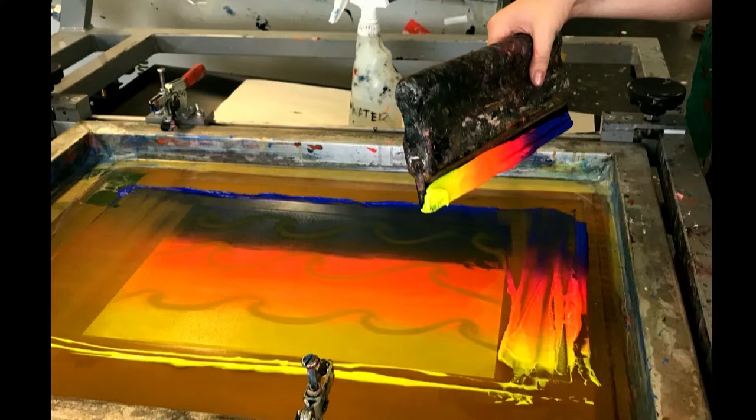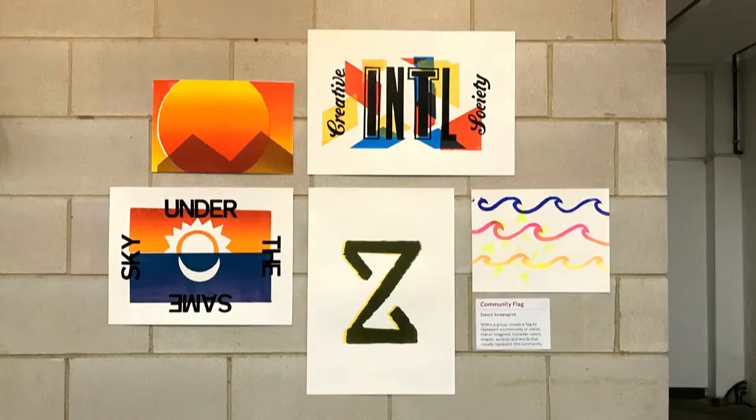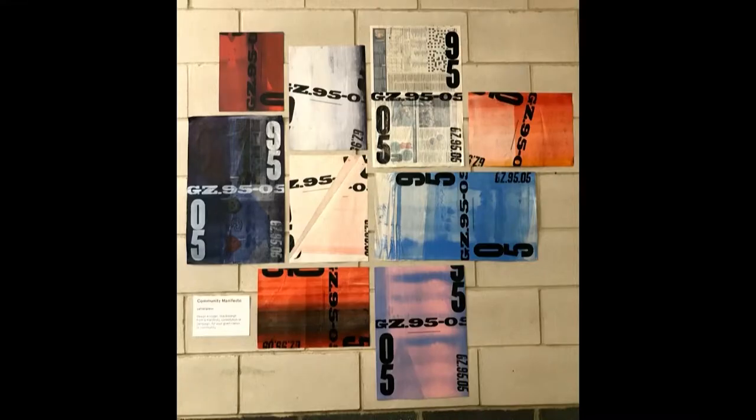This year's screen printing required the students, or we asked the students, to create a flag for a nation or a community that was real or imagined, and they worked in groups. And so we had students come up with a flag for colonizers of Mars. We had a flag for the international creative community. We had a flag that was about signifying welcoming of immigrants. And then this one, which had so many variations, the students decided to show quite a lot of those variations. This was for Generation Z. They were exploring that young Generation Z.